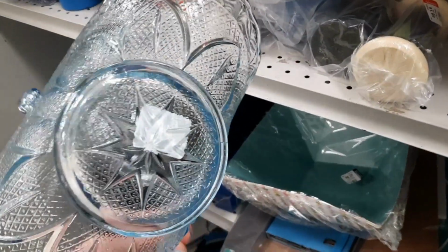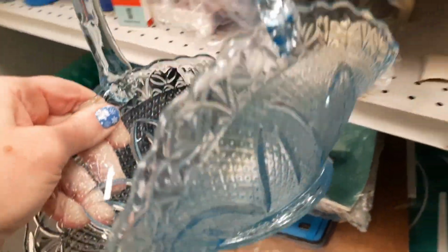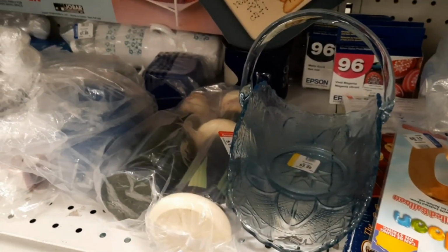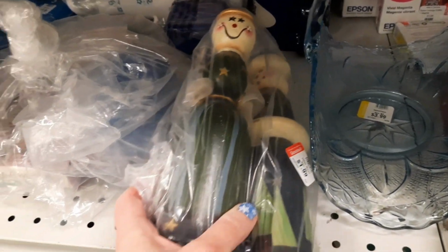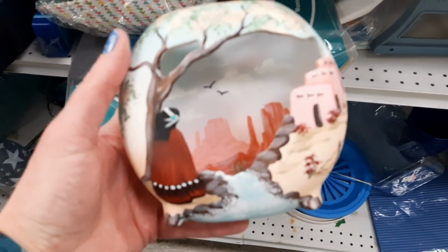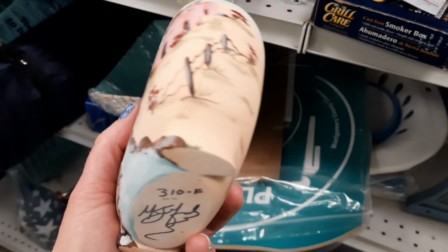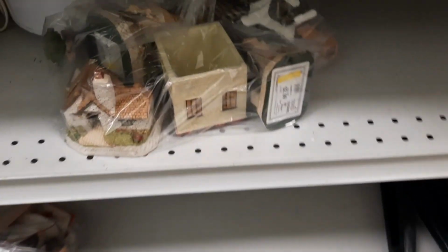Then my attention was diverted with this blue glass basket. It was rather large, so I decided to put that back and continue looking. Here were some candle holders. They looked like they were happy snowmen. And then I decided to go back to the southwestern piece and then I realized it was signed on the bottom, and it was only $2.99. So I decided to take that.